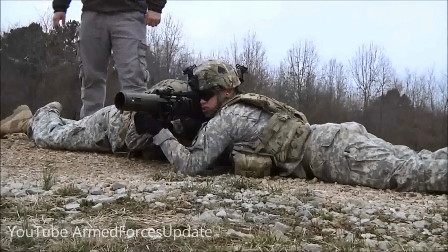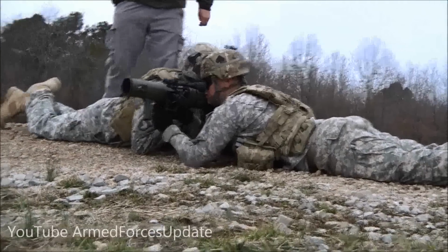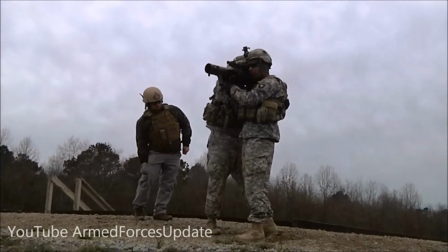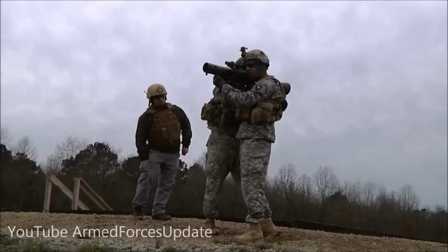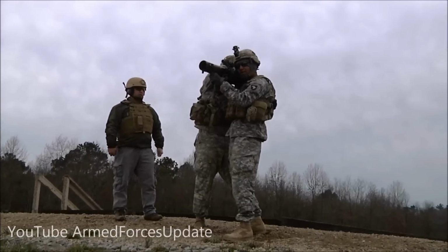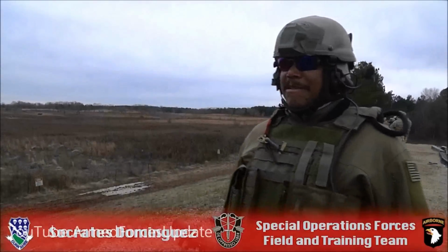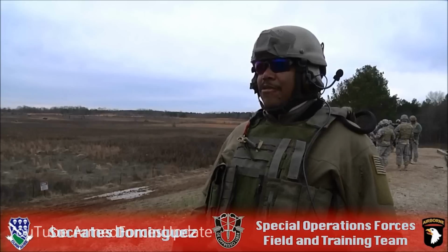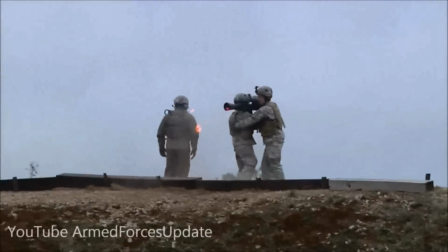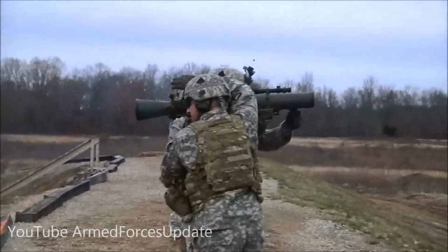U.S. soldiers from the 4th Brigade Combat Team, 101st Airborne Division, learn how to use the M3 Carl Gustav 84mm recoilless rifle. Socrates Dominguez, a trainer with the Special Operations Forces Field and Training Team, explains the benefits of using this weapon system. One of the main benefits, unlike the 84 or the LAW, which you only fire one round and you got to throw the launcher away, you can fire over and over and over again up to 1,131 rounds.